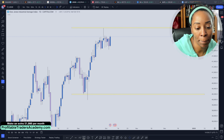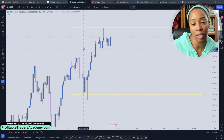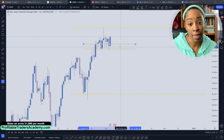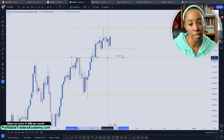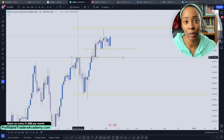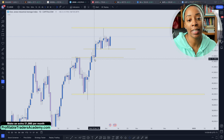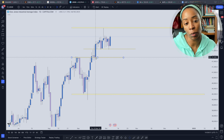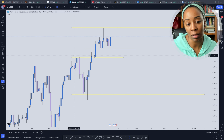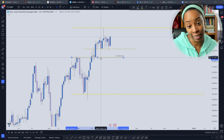So off the bat, one of the things that I am seeing right here at 41,870 is a nice support. And then I also see a resistance right here at 41,545. As you can see, I really like this level, mainly because we have a resistance and some rejections right here, but at the same time, we also have a support on this side. So I really like to see it when price is balanced like this.